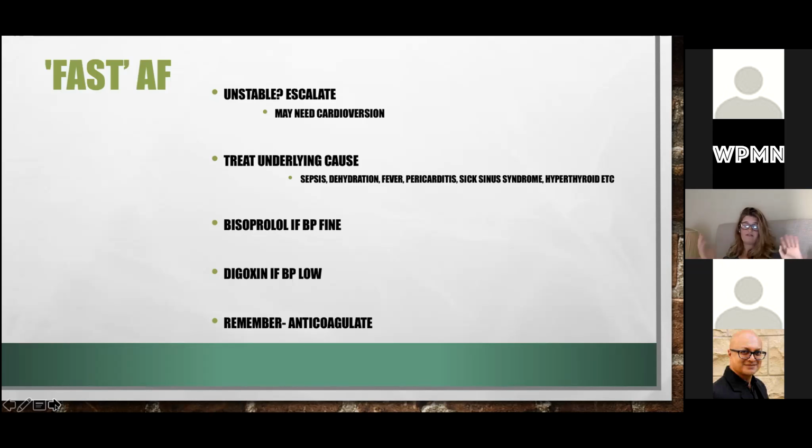You also then need to move on, be like, okay, fine, they're stable. See my ECG, it's definitely AF and it's fast. Most AF, you should just treat the underlying cause. They might have fevers, they're a little bit hypovolemic, they need some fluids, that AF will settle down. They might have heart issues like pericarditis, sepsis, they might have crazy high thyroid levels. These are all reversible causes. The key to AF is treating the root cause.